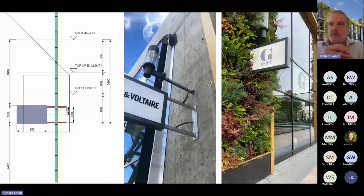You can see in this instance the base structure is concrete. Often it's not, it's a Metsec frame. Sometimes if the signage is light enough, we can deal with this in mattresses that just sit onto the green wall. We also look at CCTV cameras and other things that can protrude through. And there's also the opportunity for signage to be in the green wall as well. So there's a whole bunch of things that we can do within the green wall.